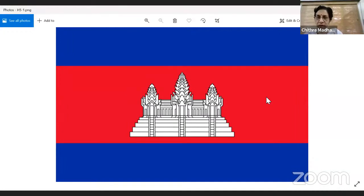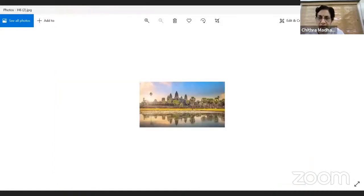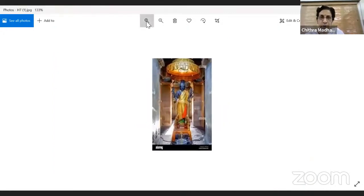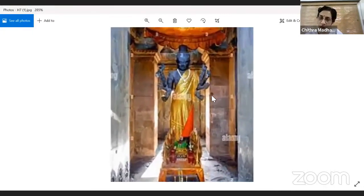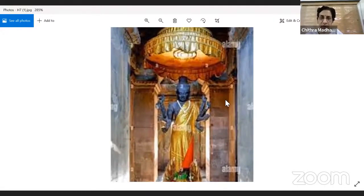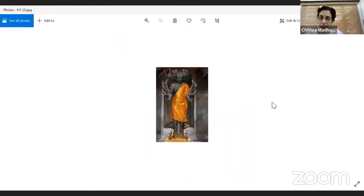Final few slides. We think Hindu temples are confined to India? No way. The only country that has a temple as the emblem on its flag is Cambodia. Cambodia's flag has this temple, Angkor Wat, which was a Vishnu temple, later became a Buddhist temple. And this is the image of Vishnu that was in the main sanctum and that is now kept at the entrance as you enter the temple. It's an eight-armed Vishnu. Ashta Bhuja Vishnu is over here in Angkor Wat.